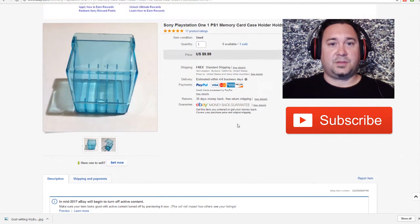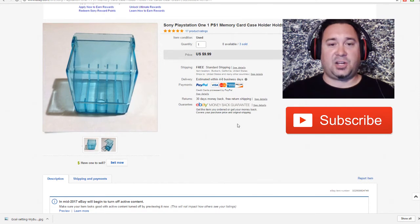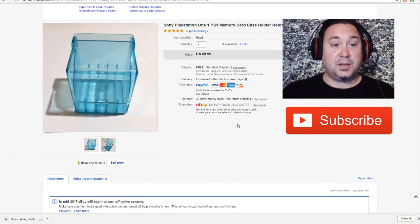Next up, we have this Sony memory card case. Now, this is actually an interesting thing. I bought a lot of 1200 DVDs, and there were a couple of boxes that had a lot of odds and ends, and they had a collection of PlayStation 1 memory cards, which were used to save game states, to save progress. There were 3 of these boxes in there that hold the memory cards, and I thought, okay, I'll just list these individually. And it's funny because literally an hour later, all 3 sold for $9.99.